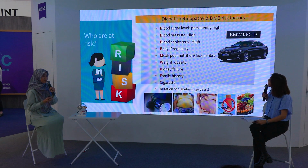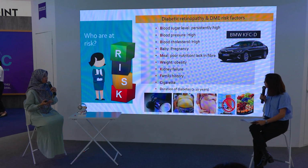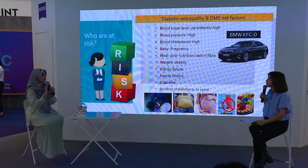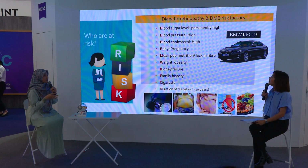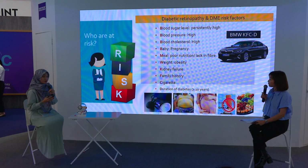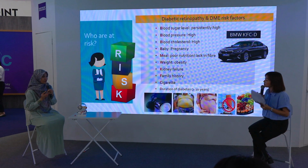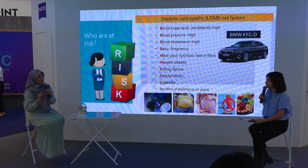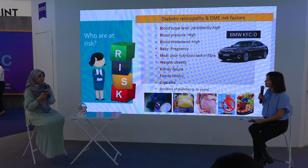Basically, blood sugar persistently high, blood pressure high, blood cholesterol high. You are expecting a baby, you are a pregnant lady, because the hormone insulin is deranged. And then meals lacking in fiber, which means lack of fruits or vegetables. And then weight, obesity. Do you know that obesity, the BMI is more than 25 now? It's getting lower now, 25 to 27 for the Asian population. And a BMI of more than 23 is considered overweight.